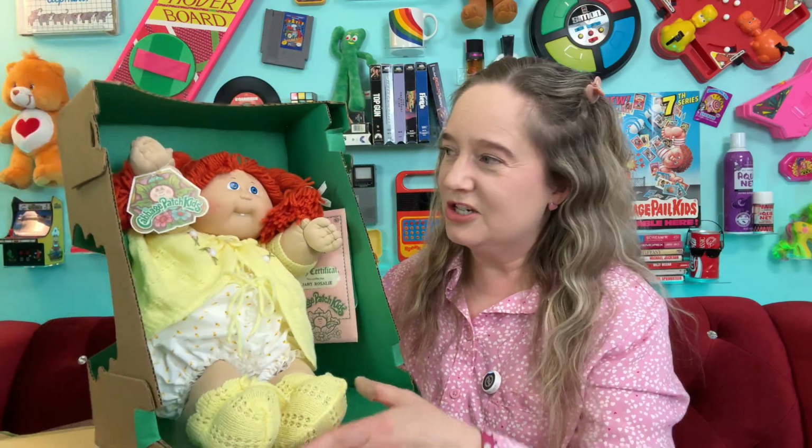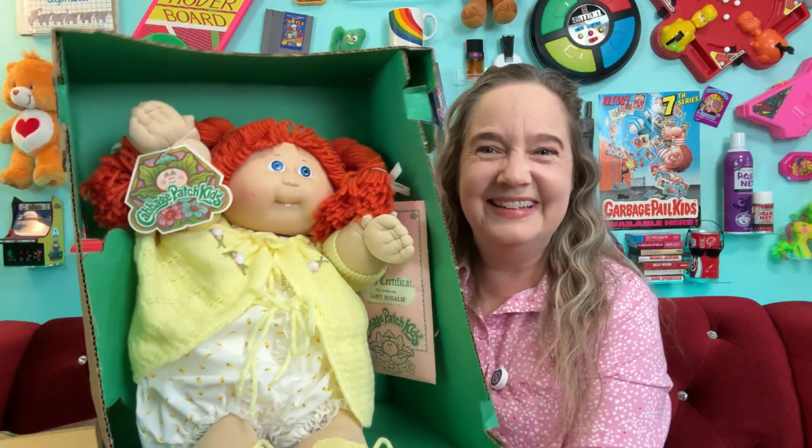Even still, she is like new. She's precious. She looks like she's waving. Hey, can I go home with you? So we're gonna find little Janie and little Max a new home. And I just wanted to share them with you first because I get so excited opening them for the first time. First time in 40 years, it's like a time capsule, right? So it's pretty amazing. And I was excited to share that with you guys.